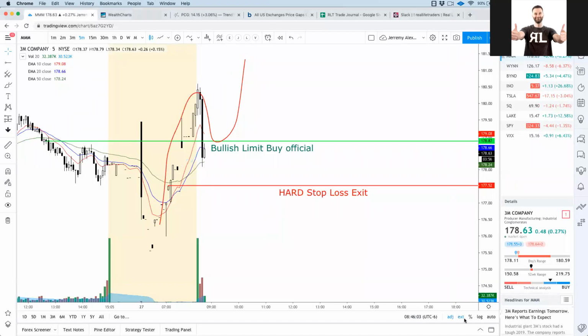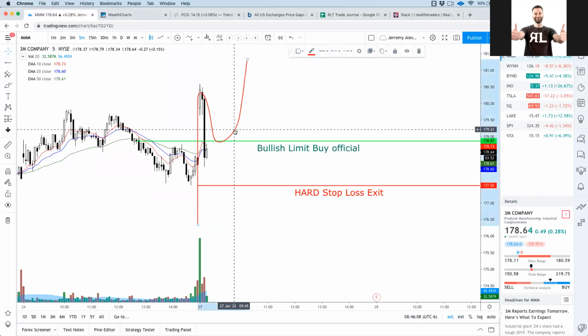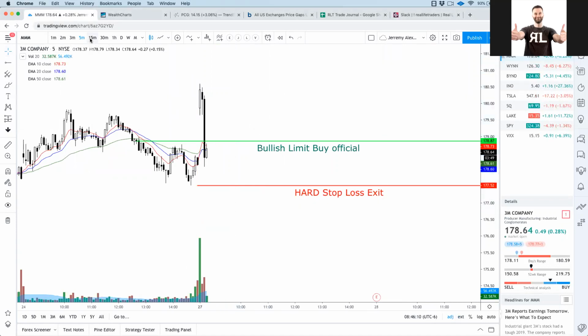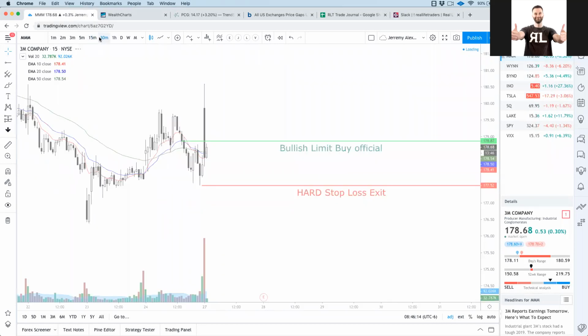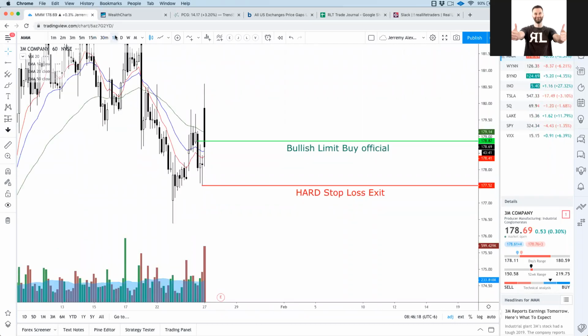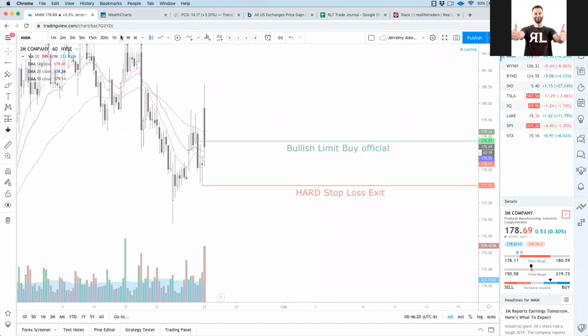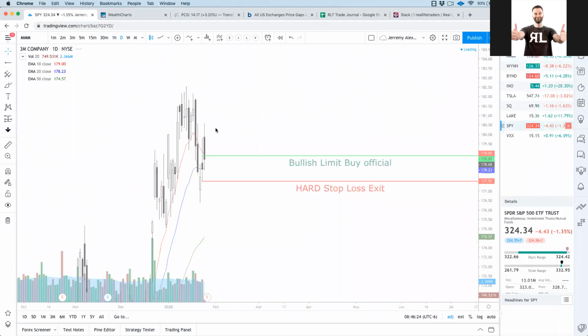All right, so I'm going to turn the extended hours off. Just kind of get a general idea to look at. All right, so we did get in on a pullback. Let me look at some bigger picture. Let me look at the 15-minute chart. 30-minute chart. Hourly chart. It looks all right. I was hoping that it wouldn't fade that much, but it did fade a lot.